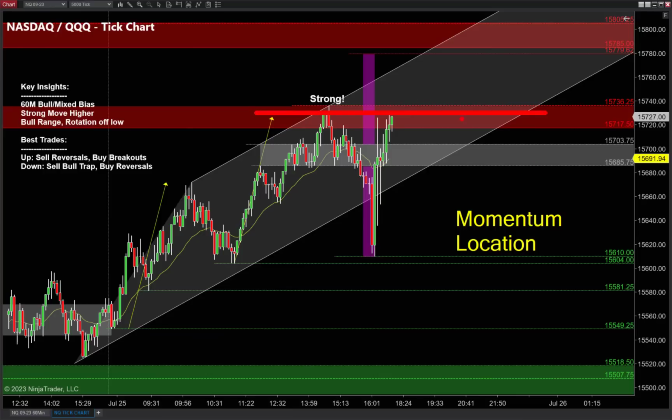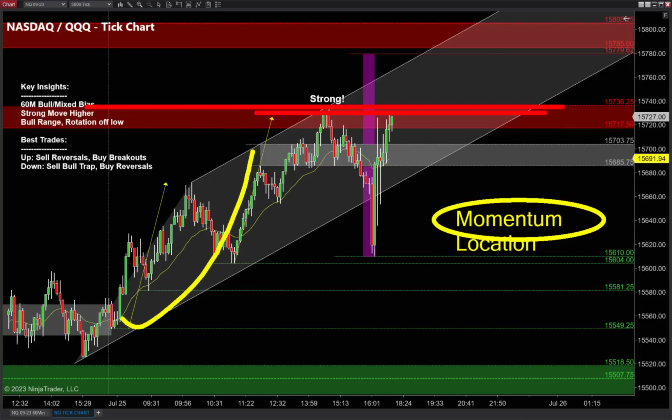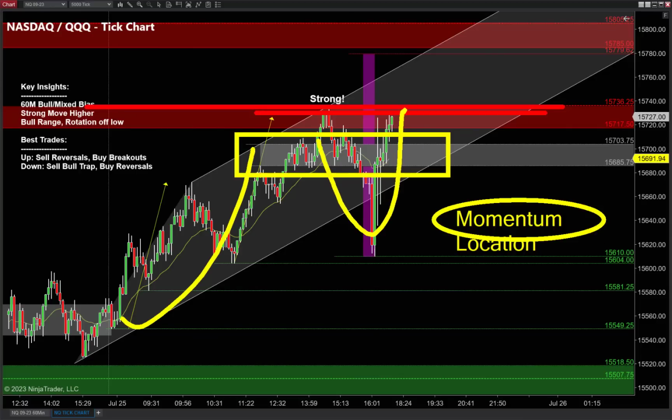I'm at resistance. We know we've got bears waiting to eat our lunch up here and run this thing back down because of the 60-minute. So location is great. Location is perfect. Great place to sell short, but that's all that's great. Momentum is not good for the bears right now. Why? Because we're bullish into a trading range. We're rotating off that low. If the buyers get what they want, they will punch this thing to the roof up here. So momentum is very, very bullish.